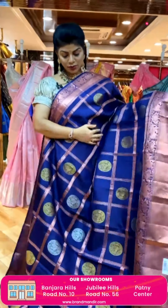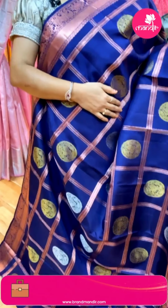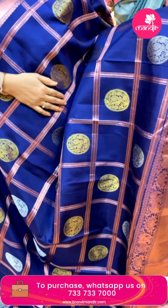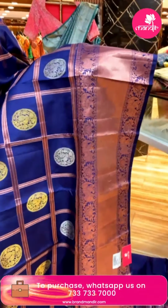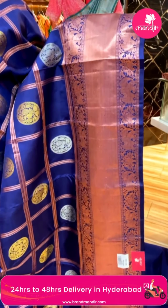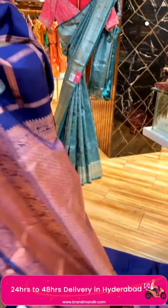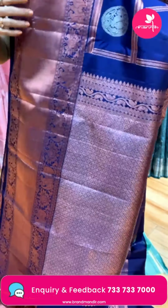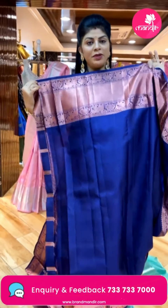Navy blue with checks and peacocks and rounds with both zaris, gold and silver zari, and checks in copper zari. Triple zari andi, mottam three zaris, silver, gold and copper. And this is the border which is in copper zari, cross kadi, elephants and florals. Pallu contrast with cross checks and florals along with the pastels and vines. Blouse self plain with border.